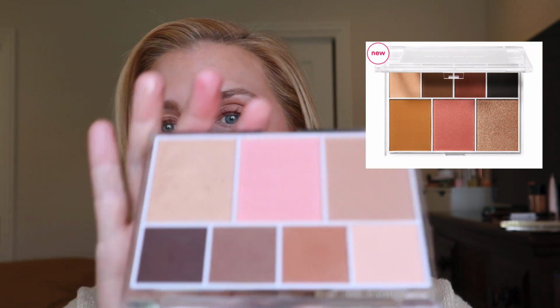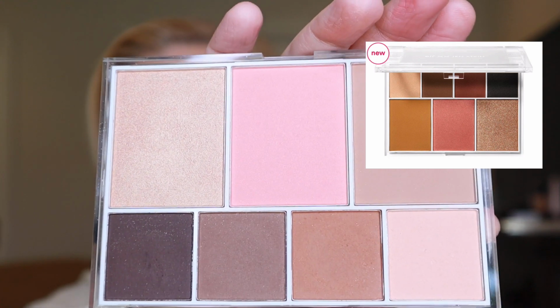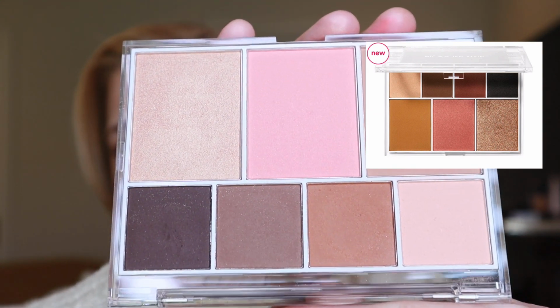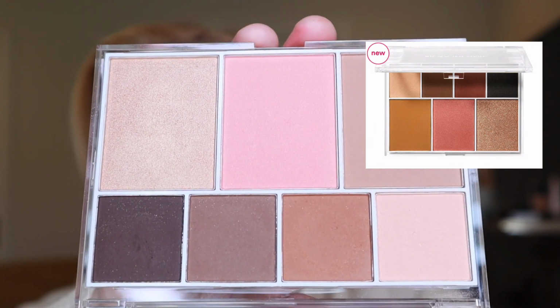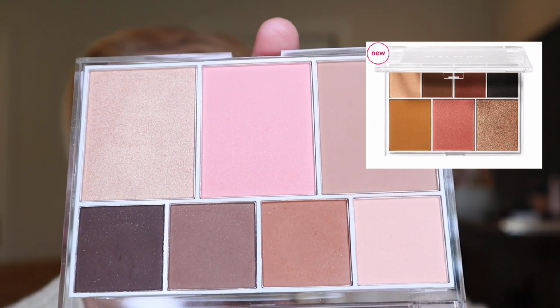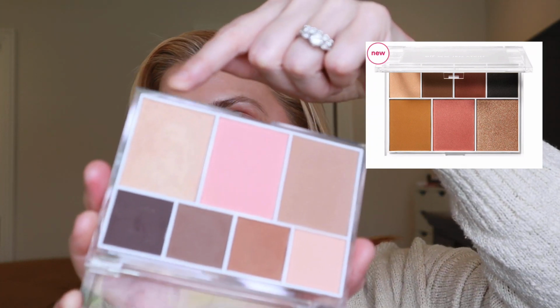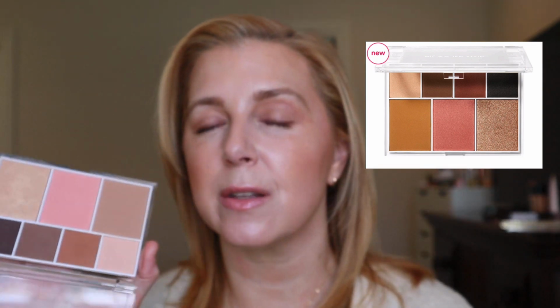One face palette that I just loved that I talked about the previous month too is the Jen Atkin and e.l.f. palette. This is beautiful, perfect for summer, perfect for travel. They still have this in stock, which is great, and I've actually seen it on sale quite a few times. If you can get this on sale, even better. It's already a good price. But the matte eyeshadows are great, but the face products, the highlight, the bronzer, and the blush are beautiful. Really, really nice face palette.